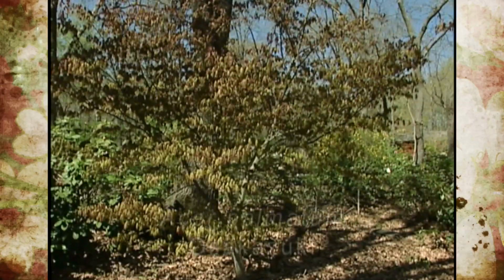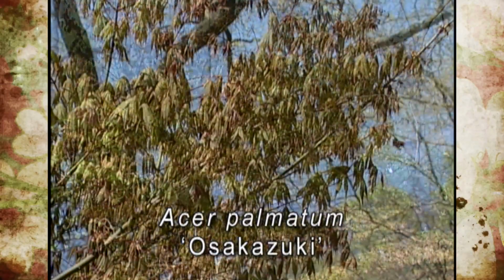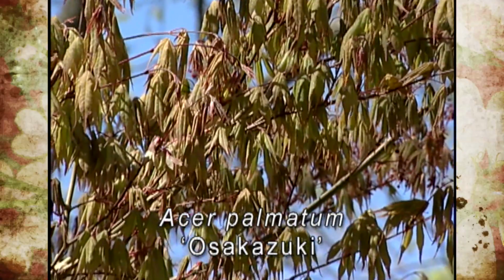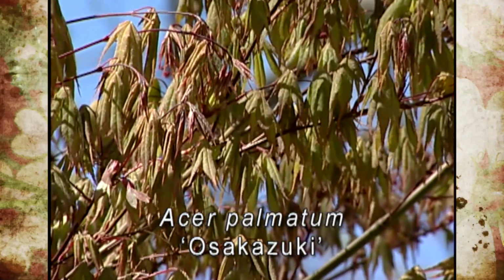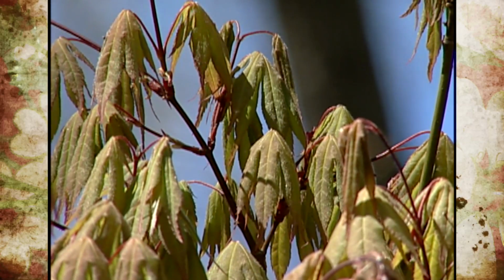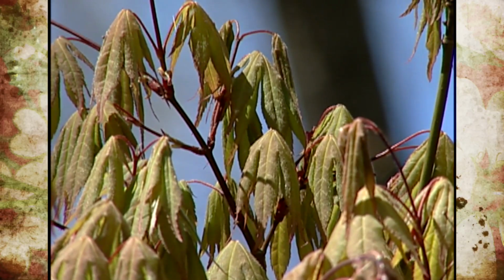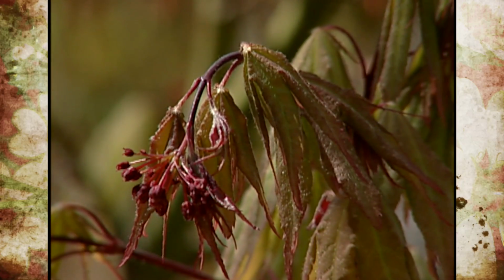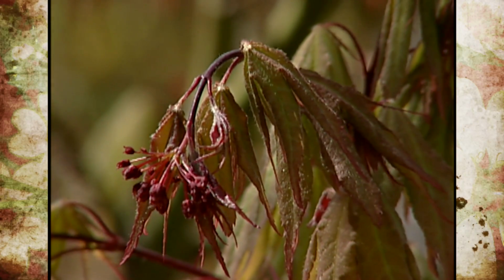Okay, and this one right up here, which variety is this? That one's Osaka Suki, and it's often planted with Okagami here, which is just a wonderful specimen, which has red. So you have the red and the yellow. Okay, so this one is more of a yellow fall color Japanese maple. Green leaves in the summertime tend to turn yellow in the fall.